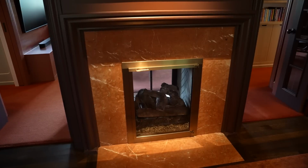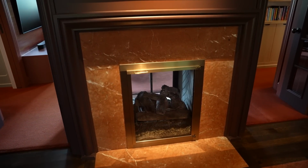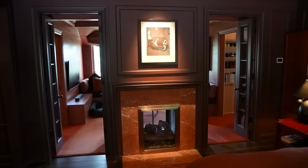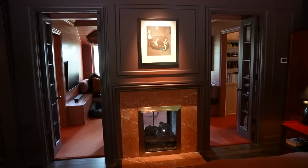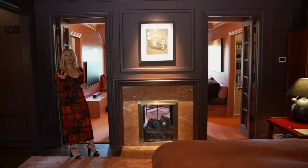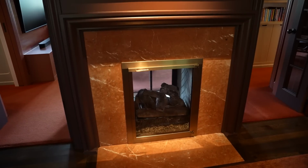Yeah, this room we did not change spatially or structurally. The fireplace pre-existed, and there was a little TV room on the other side. We did replace the stone, painted the whole room, added some architectural moldings throughout, but the real bones of the room remain the same.